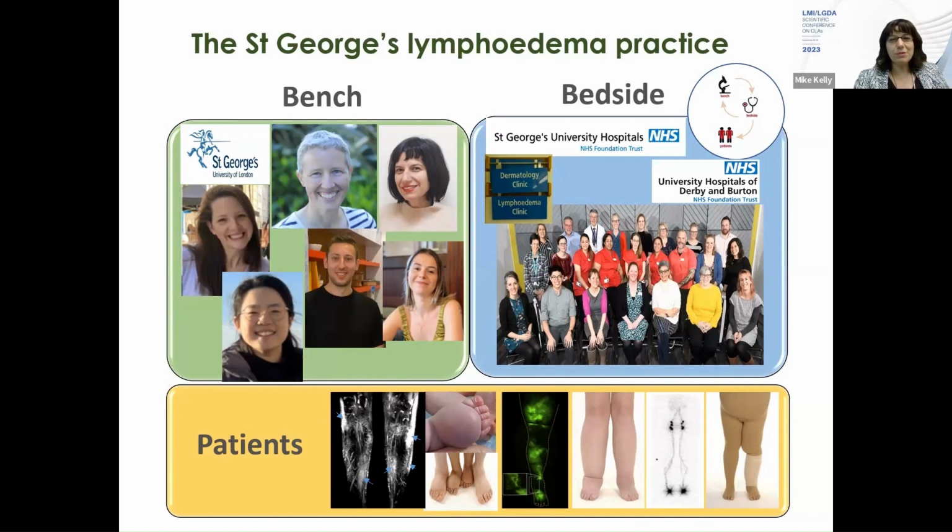Our work wouldn't be possible without our clinic, which is now led by Dr. Christiana Gordon. We are a national referral clinic with clinicians, nurses, and especially therapists. We also work very closely with another referral center in the NHS and the University of Derby. Part of our work also involves the development of new imaging techniques, lymphoscintigraphy, ICG, and MRI, to help us better define the phenotypes and to get insights into the pathophysiology of the disease.